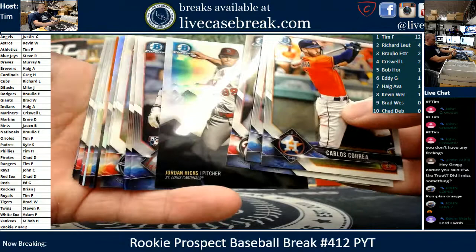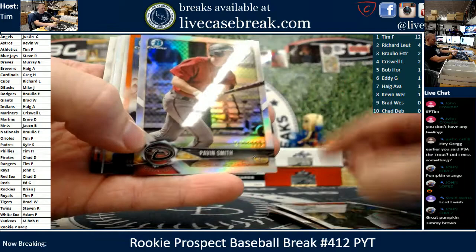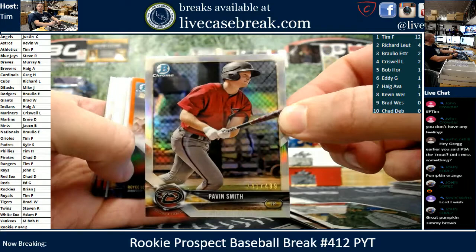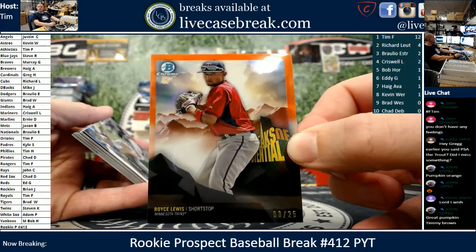That orange looks like it's got a fade there for an autograph, which means we got a two autograph pack. Man, really looks like a fade. See it? Oh, it's peaks of potential. Paven Smith, $4.99 for the Diamondbacks. $2.41. And it's a non-auto Royce Lewis, but it's worth 3 points, though. Minnesota Twins, 3 out of 25 orange peaks of potential. Stephen K with the three-pointer. Royce Lewis really looked like an auto there.